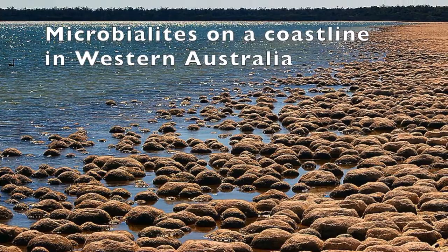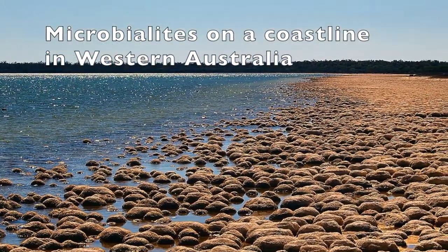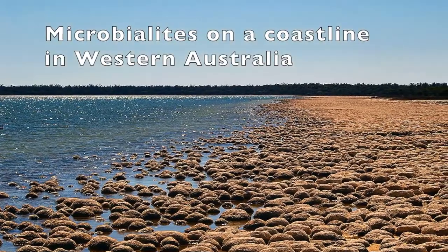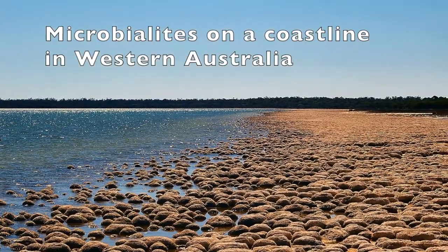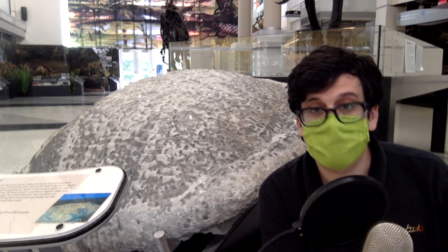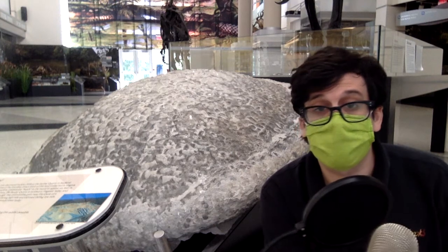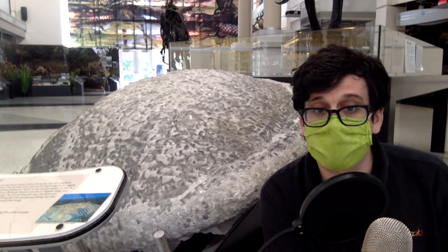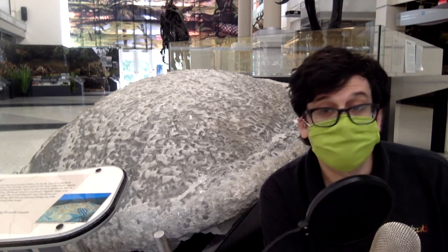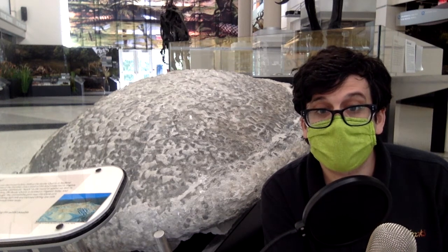Now, today, there are still stromatolites and thrombolites surviving on the planet. They live in really extreme shoreline environments, usually ones with very high salt concentration. That sort of thing prevents animals from living in that environment and thus eating the organisms that make up the stromatolites and thrombolites. And yeah, 3.5 billion years later, they're still going.